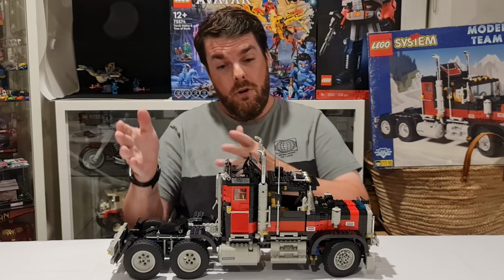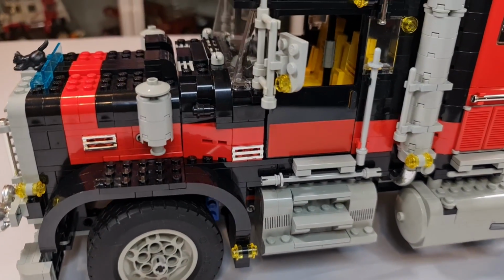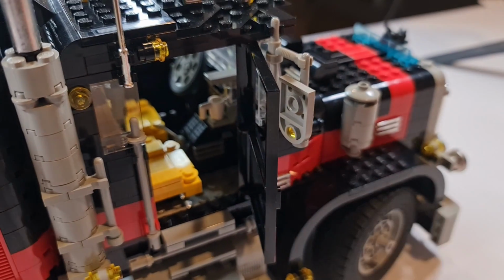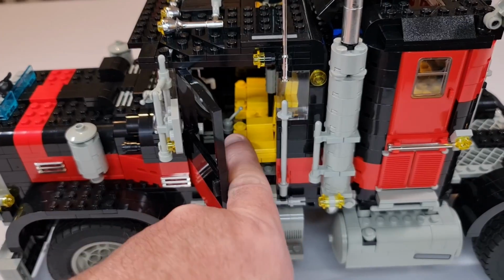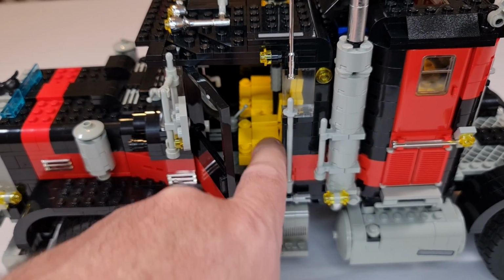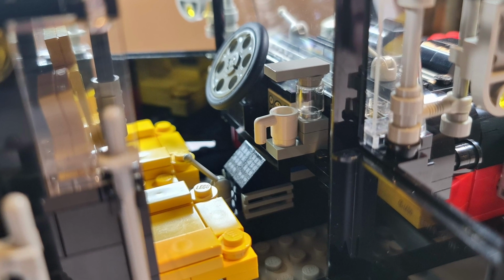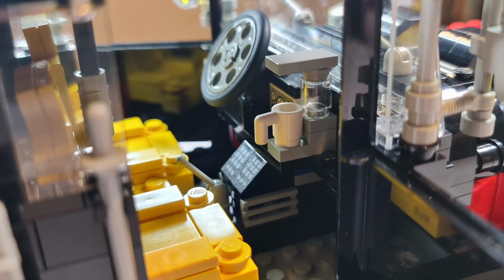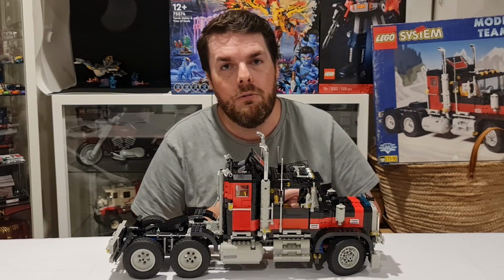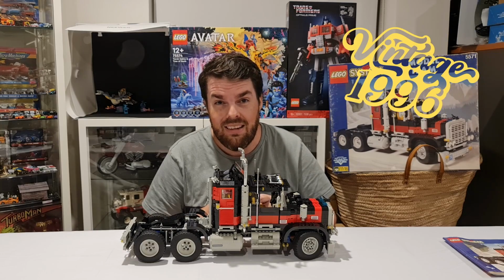So moving even further towards the front of the truck, there is the cab, and you'll see the steps going up into the cab. You've got the doors. This is the only set that I believe has these colour doors. The seats in the cab do fold fully forward. You can see the steering wheel there as well turns. It even has a little coffee machine on the inside. I'm not sure how well you can see that, but it has its own little coffee machine in the cab, which I think is just a crazy level of detail for the set and its age. Reminding, of course, it was released in 1996.